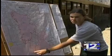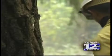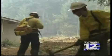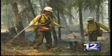The Douglas complex is completely boxed in by a contingency line. It has about a 6-mile contingency line that they're currently working on today, where they're going to do a burnout back towards the fire. Douglas complex fire crews have been building contingency lines for a while, and now the fire is reaching them. This is why the containment has increased significantly over the past few days.